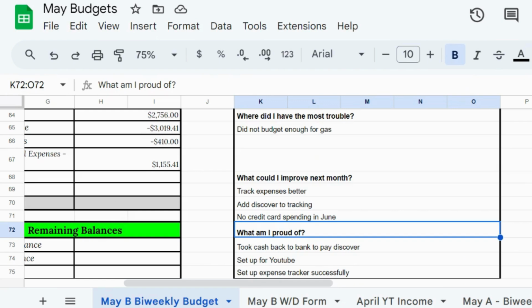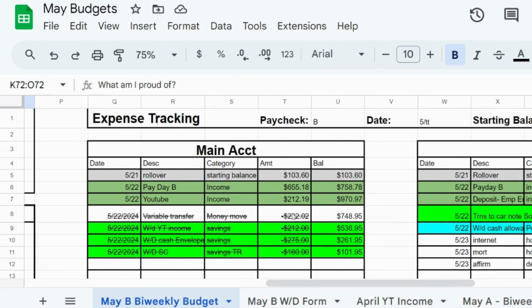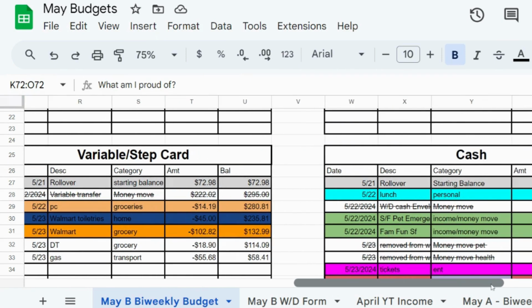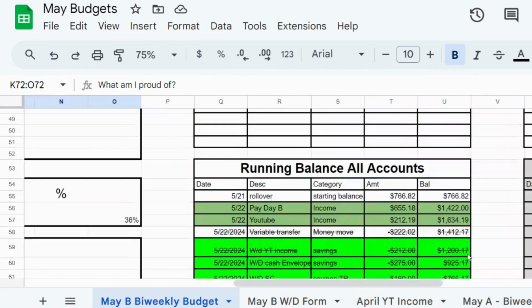So here's my expense tracker for last month. I keep a running balance now of all the accounts, and then I have my main account. I don't really use that much. I have the bill account for all the bills to come out. I have cash that I take out every payday. You guys see me, I am a cash stuffer as well. Variable is my Step card for gas, grocery, and home.